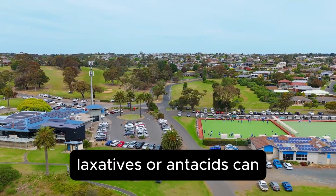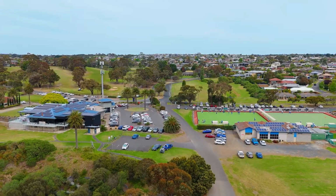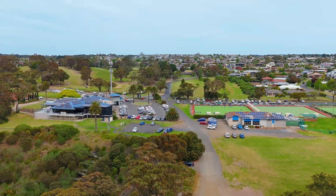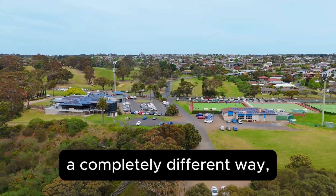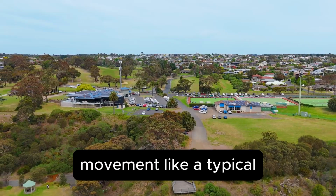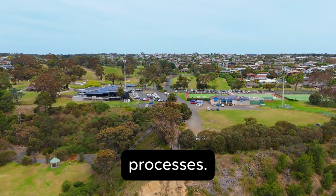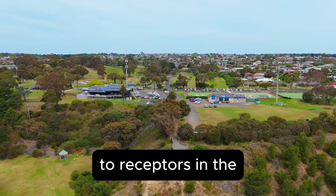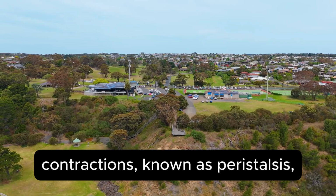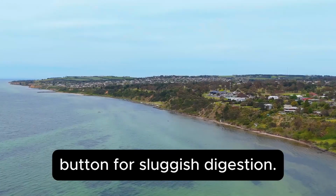Sure, over-the-counter laxatives or antacids can offer short-term relief, but they're nothing more than a temporary fix, often harsh on the body and likely to cause dehydration or dependency. Castor oil works in a completely different way, and its effects can be surprisingly powerful. Instead of just forcing movement like a typical laxative, it helps activate the body's natural digestive processes. Its ricinoleic acid binds to receptors in the intestines, triggering rhythmic muscle contractions, known as peristalsis, that get the digestive system moving again. It's like a reset button for sluggish digestion.